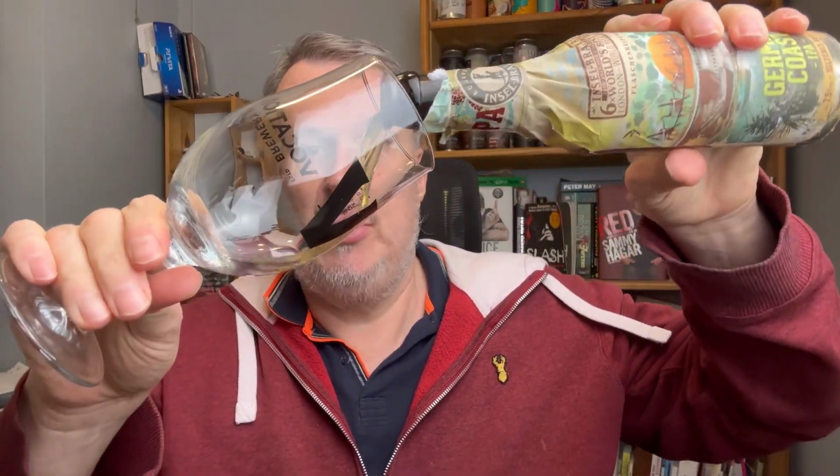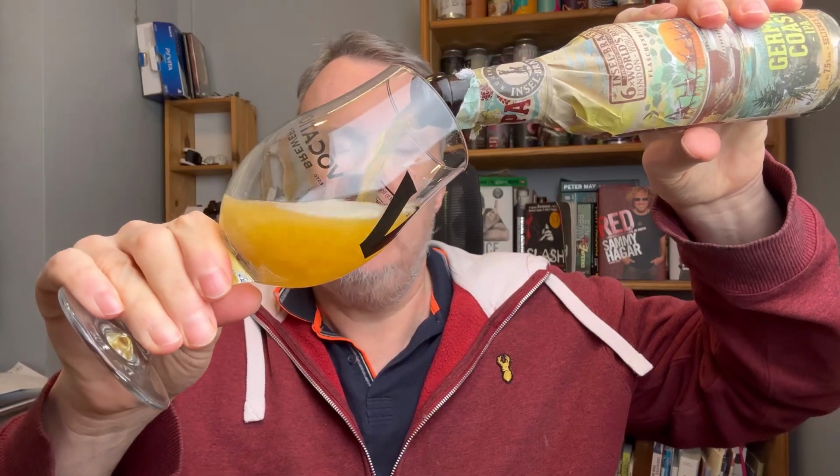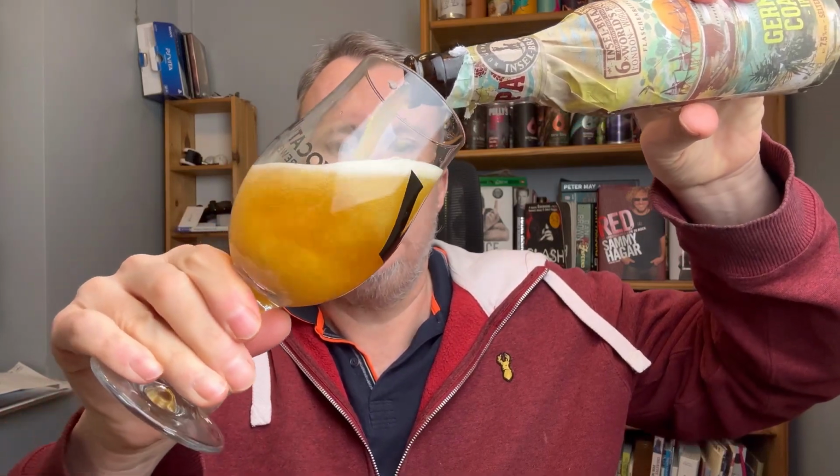So let's try and find our way through this paper packaging and see what it's all about. I've had a few German craft beers, but obviously Germany are known for the lager. They're known for various types of traditional lagers, pilsners, ales and stuff like that. So we don't really see much in the way of craft beer from them. I'm interested to see whether this is going to be a new wave sort of IPA, or a more traditional type of IPA?